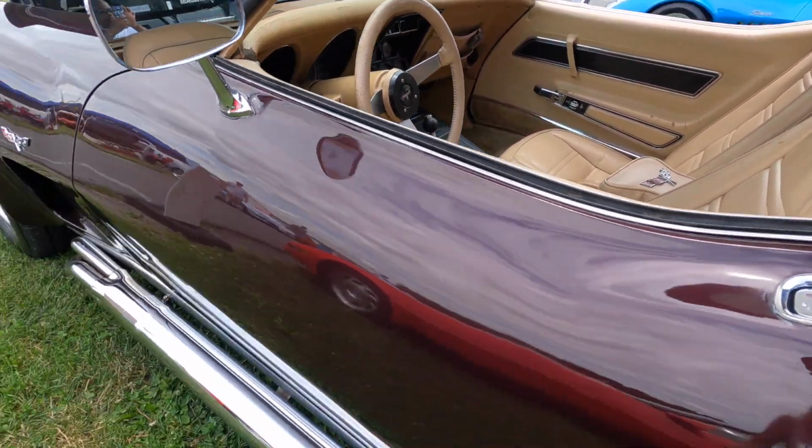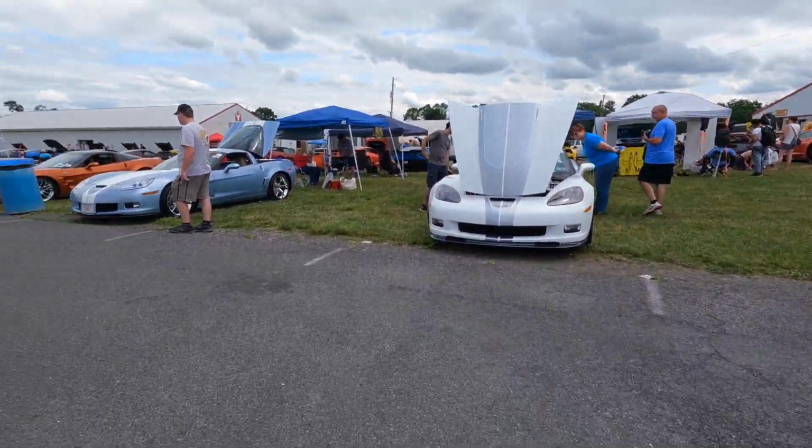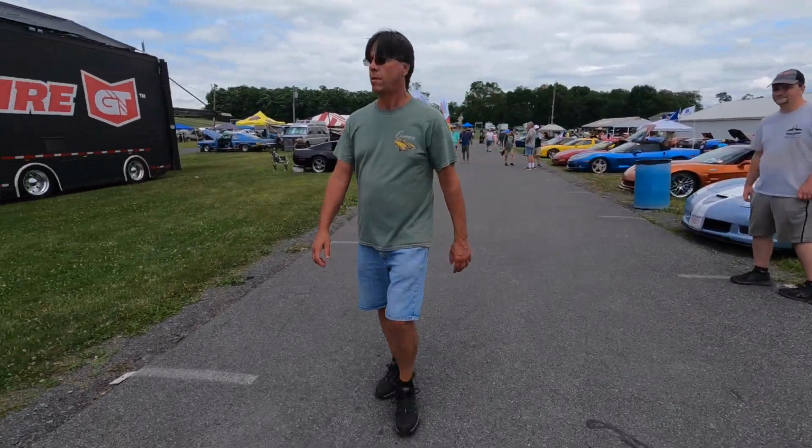Nice looking car. Nitro Fest, ladies and gentlemen, and you're welcome to pop into the tent in just a moment to talk to Bruce.